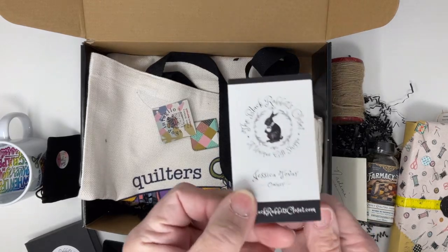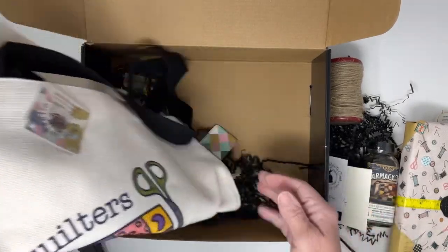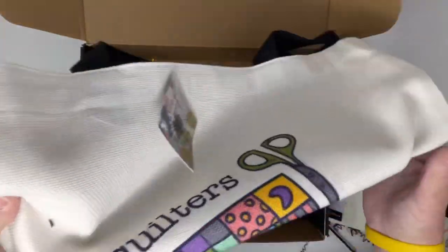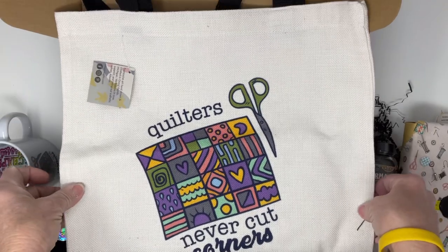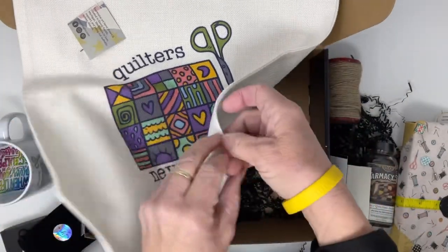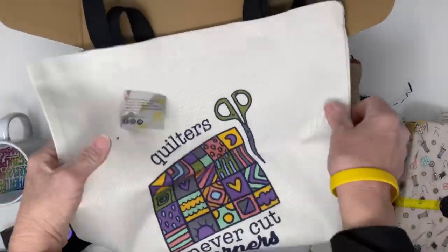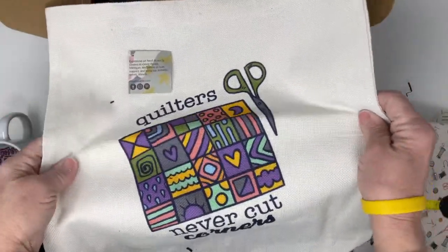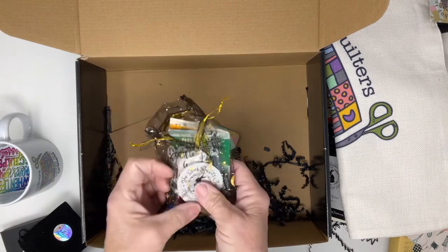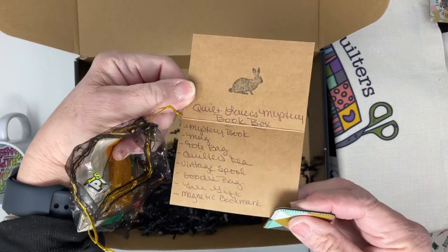We have Jessica's business card, and I don't think I showed you the, as well, or no, I think I did, a cute bag, and I love the saying on that. I think that is adorable, and it's a good size bag. It's got the box corner, so it lays out flat, and the heftiness of this is really good. It's a really good quality bag to take to a quilt show. And then Jessica, she had this, she lists everything that you order from her.